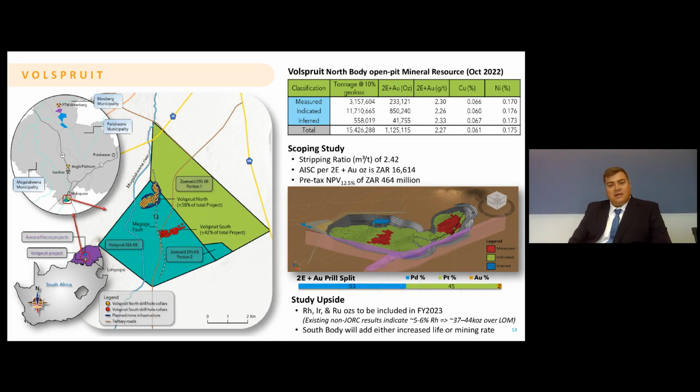On Volspruit in particular, we published a mineral resource estimate that focused first on the north body, and then also continued to a scoping study to give us some idea of the possibility of economic extraction, or the probability thereafter. And the reason we focused only on the north body is at that time, the south body's drilling density and geological data was not at the JORC compliant status to include in the mineral resource estimate, although it represents about 40% of the estimated resource on the area.